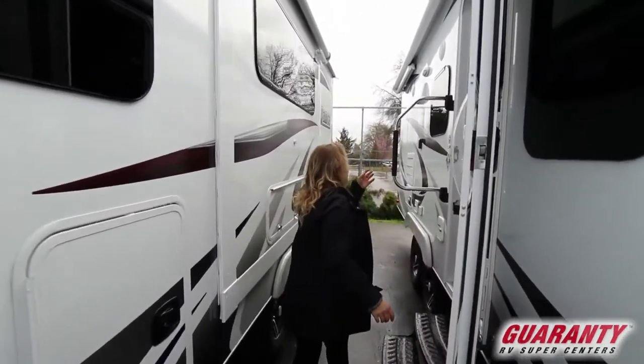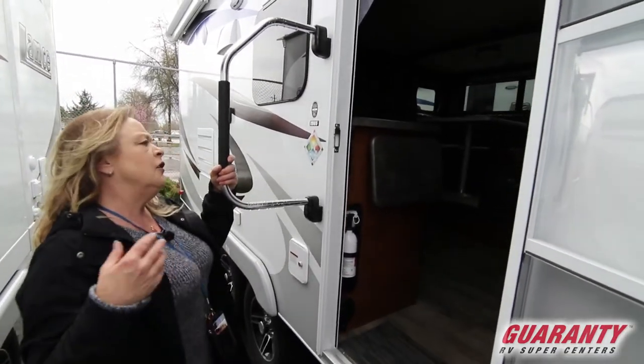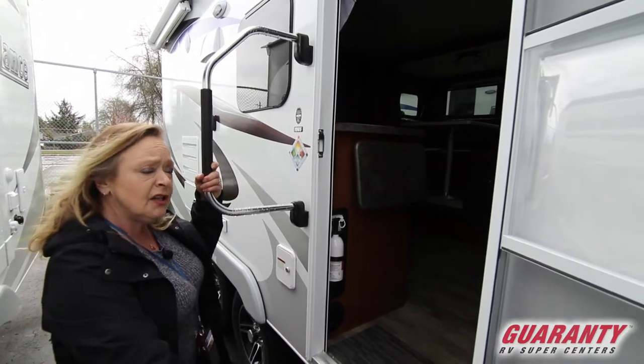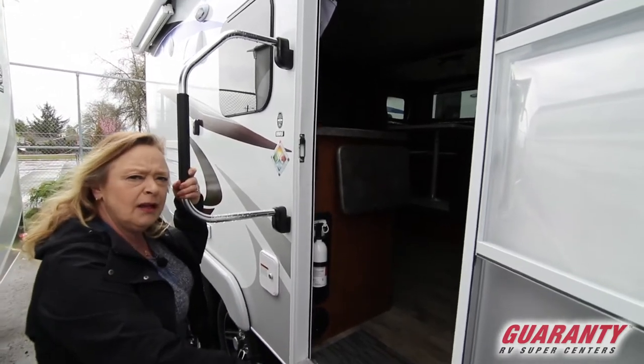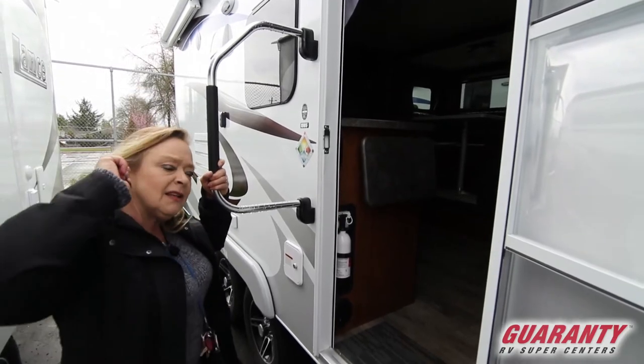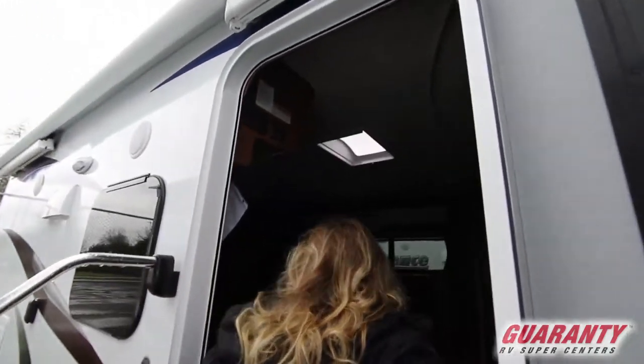If you're looking at a Lance, you're probably aware that it is a four-season certified coach. So it's completely sealed and heated in the underbelly, and it includes those blade valves. So you can take this up to ice truckers and things are going to be all right for you. Come on in.